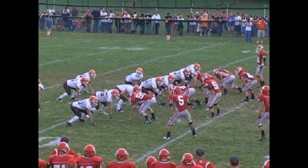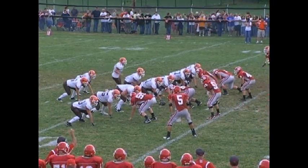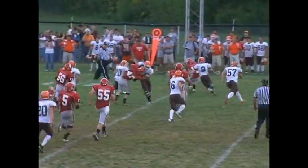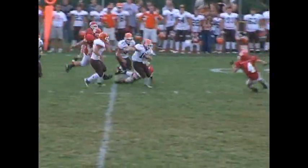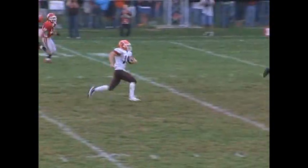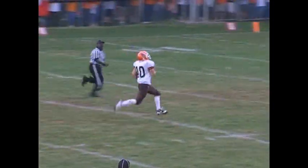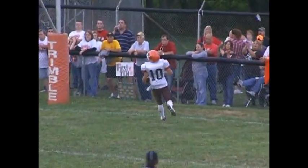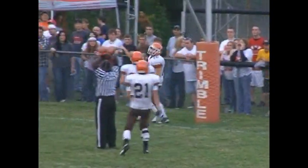Nathan Dean at quarterback. Mark Carter in motion to the left side. Pitch out goes to Dustin Young. Nice blocking by the Buckeyes as Young cuts it up. Dustin Young to this side. He's going to break it. At the 40. Dustin Young at the 20. 15, 10, 5. Touchdown Buckeyes. What a run by Dustin Young to bust it open.